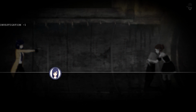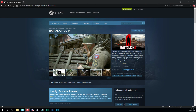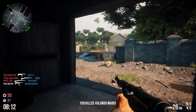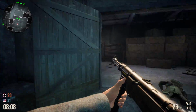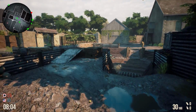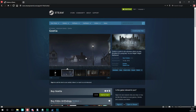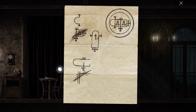The games included in this bundle from the Square Enix Collective are Battalion 1944, a highly competitive multiplayer-only first-person shooter set in World War II. This game reminds me a lot of Call of Duty 2's multiplayer. It feels like a real blast from the past. Goetica, an eerie point-and-click adventure game where you play as the ghost of a young lady exploring her family's manor after being awoken 40 years after her death.